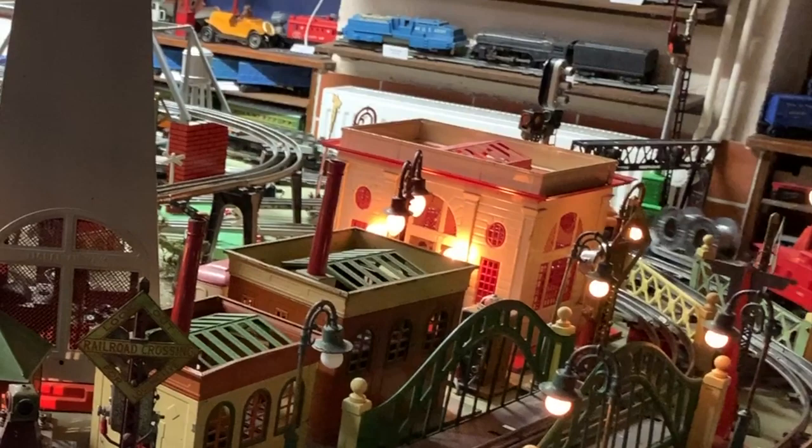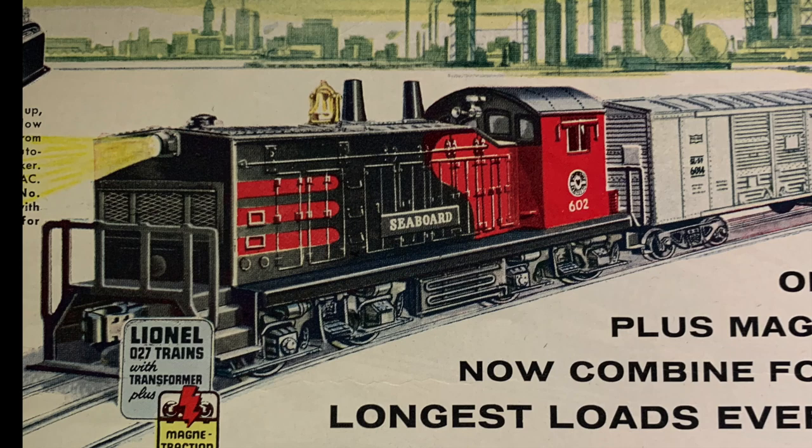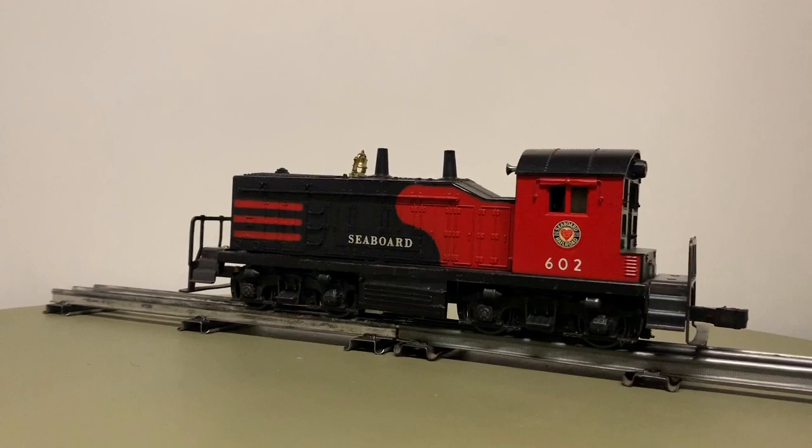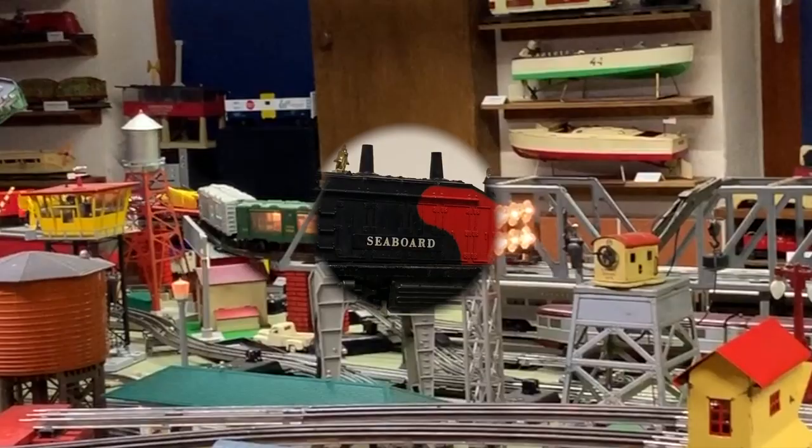Seaboard Air Line returned after its premiere in 1954, 2 years later, with the 601 model, and in 1957 to 1958 with the 602 model as an 027 variant. In contrast to the 601, the 602 had a headlight, but non-operating couplers. Here I only show the 602.